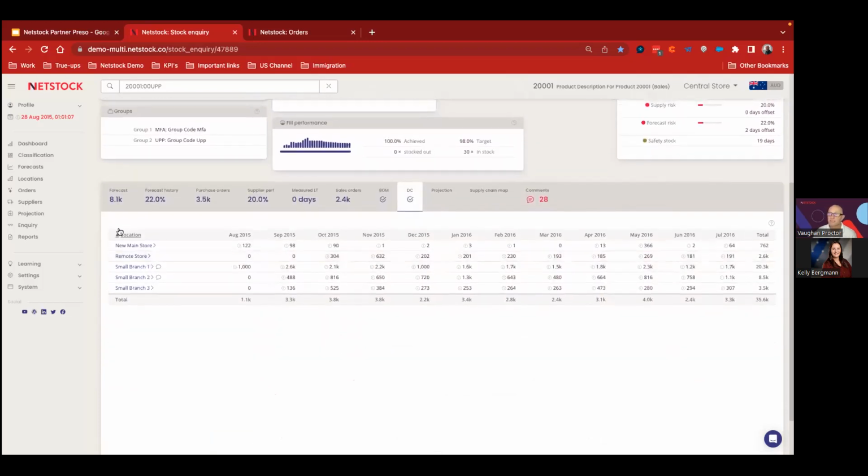Okay, this projected order is then rolled up onto the DC from each of the dependent warehouses that are dependent on this DC. So there are the warehouses over there. If we look at small branch 1, you can see that there is a recommended order or a projected order on the DC, which would be a transfer on the DC for 1,000 items, 2,600 the next month. Remote store over here obviously has excess and is not going to have a requirement until 3 months from now.